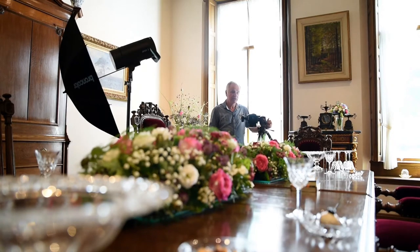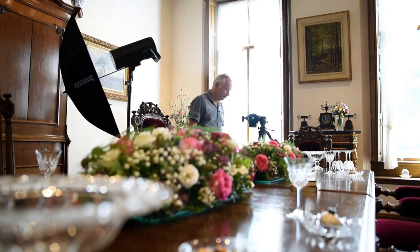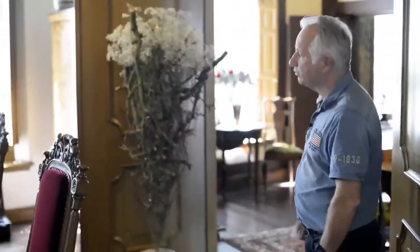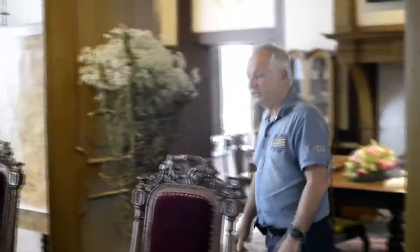For me now it's photographing them, and the first thing I do when I enter this room is looking. How is the arrangement set on the table? What angle should I take to make a really nice picture? At first I came in from here, and then I saw, okay, this is nice, but I have another arrangement in the background, which I don't think is very nice for this composition. Also I have the backlight from the window, which makes it more difficult, and also the light from the window gets too much attraction.